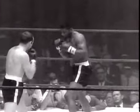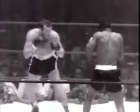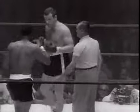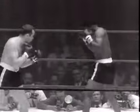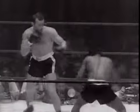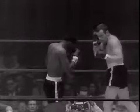And immediately both men are sorting themselves out tonight. Johansson, normally quite laid back, has already landed with his right hand. Patterson stabbing with the left jab. There you can see Ingo's left hand. He likes to probe with that punch and then follow through with the right hand.